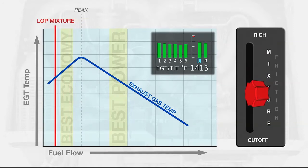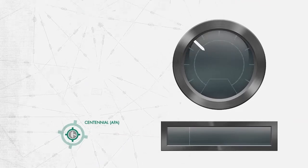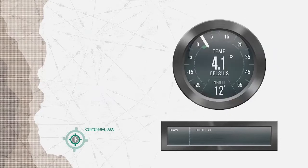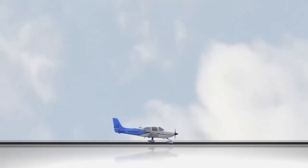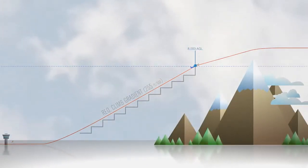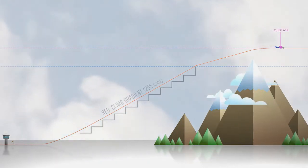So let's say you're departing the Centennial Airport in Denver, Colorado on a midsummer flight to Casper, Wyoming. The temperature is 30 degrees Celsius or 86 degrees Fahrenheit. You're expecting to depart from runway 17 left, then using the Yellowstone 1 departure to join Victor 85 at the Laramie VOR. This departure requires a climb gradient of 255 feet per nautical mile up to 8,000 feet, and you've selected a final cruise altitude of 12,000 feet.